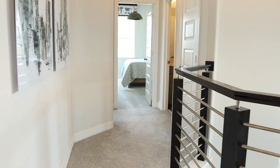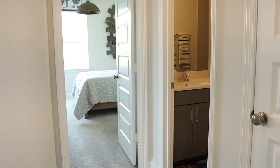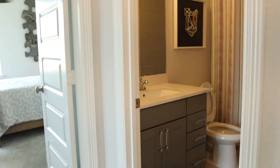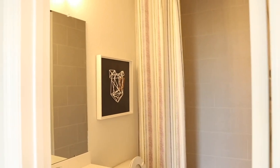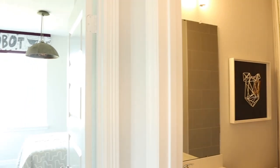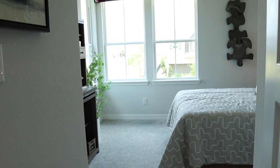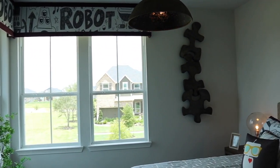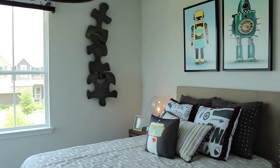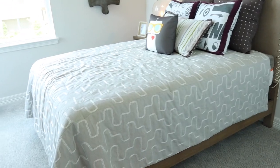And right over on this side, we have the other 2 bedrooms and a full bathroom over on the right side. So this bathroom is shared with both of the bedrooms that are located up here. And the bedrooms up here are actually a pretty good, decent size as well. Lots of walking space. This one here has the view to the front yard. So it has these windows viewing the front of the home.